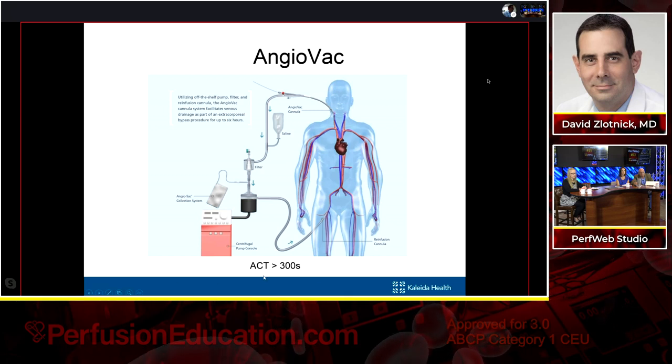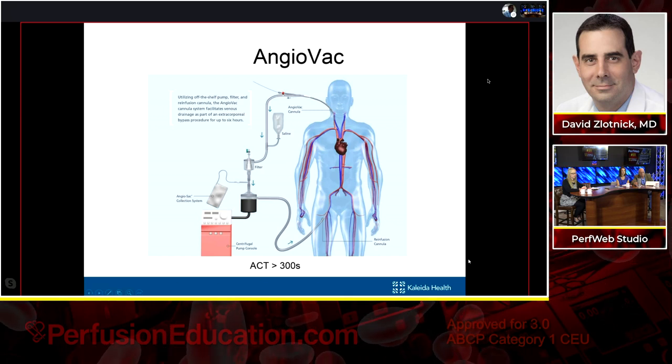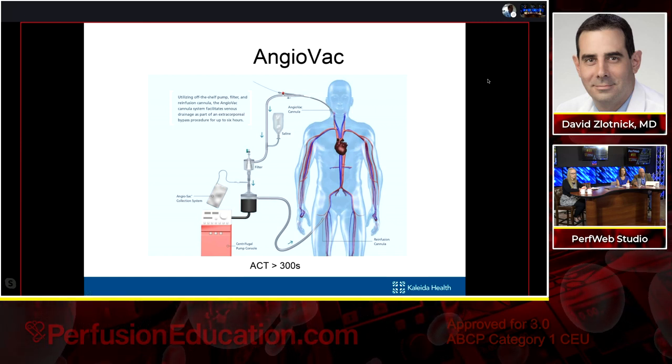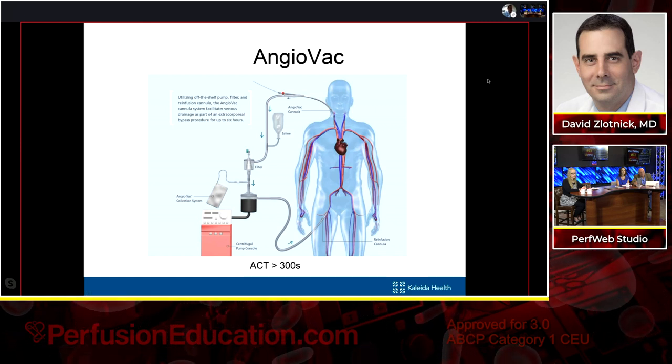And one of the pearls that my perfusionists like to remind me of is to really get the ACT up before we go on pump. So generally, we're running the ACTs greater than 250 to 300 seconds.